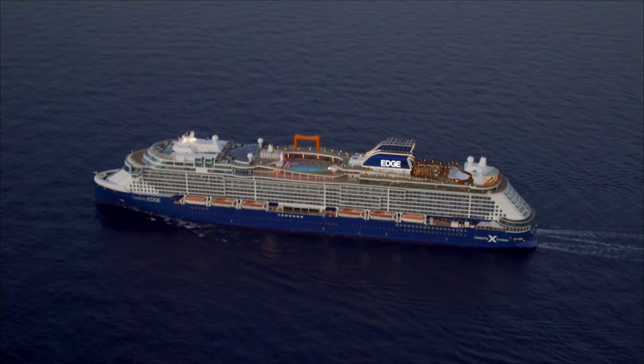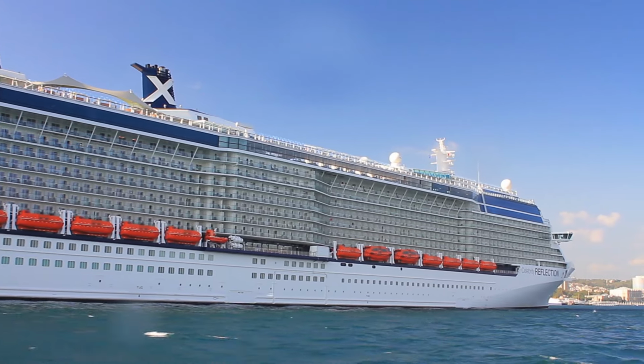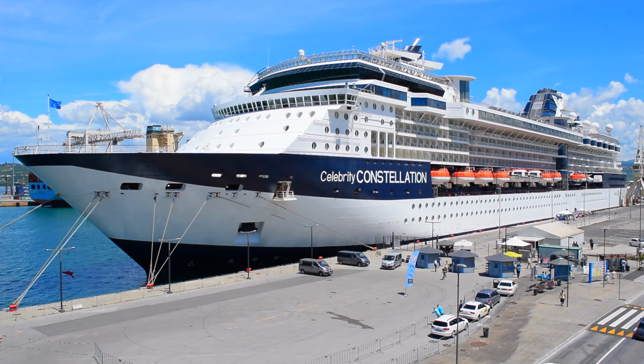The great advantage, of course, if Celebrity Edge as a concept and a ship doesn't appeal to you, you still have Millennium class and you still have Solstice class. Having the 3 different classes of ships is great because it talks to all different types of cruises.